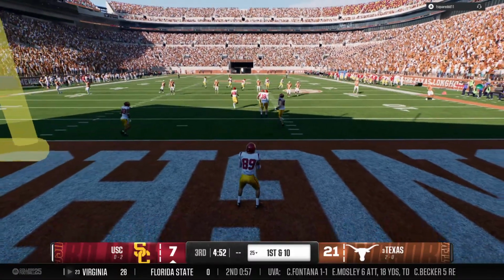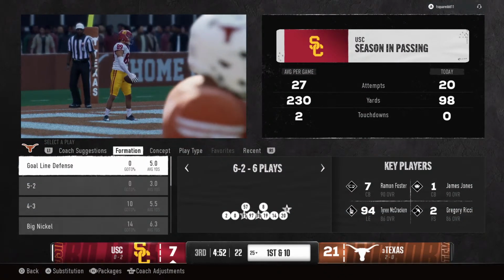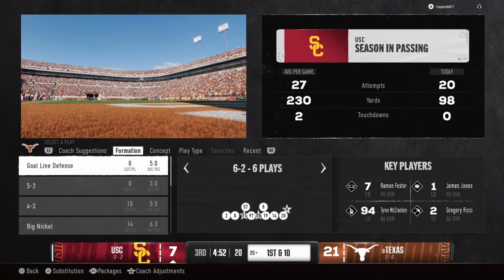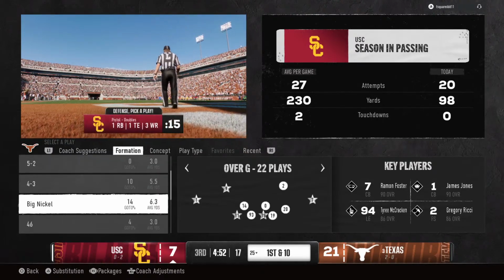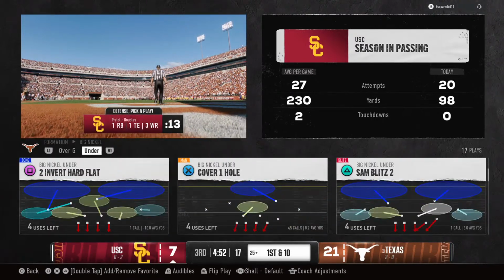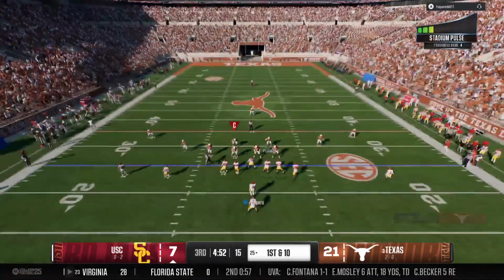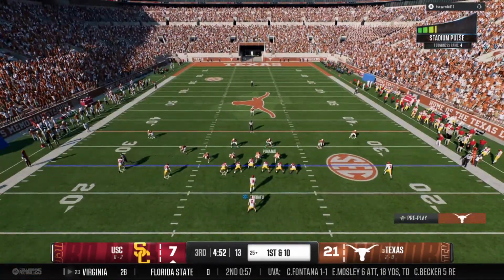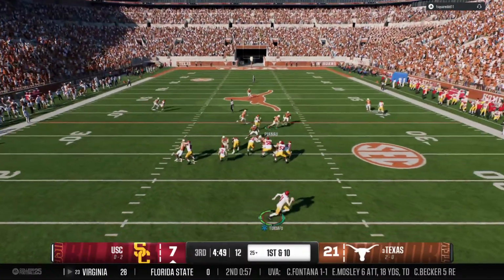He'll call for the fair catch here. This Trojan offense is ready to go back to work. Now we'll get a chance to see if they can answer that last score, trailing by 14, Jesse.